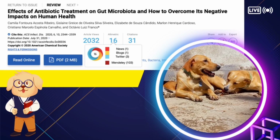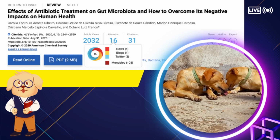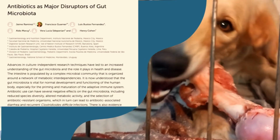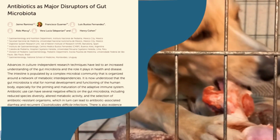So what's the problem? Well, antibiotics go into your dog's belly right here like a hydrogen bomb, and they wipe everything out, including all the good bacteria in your dog's stomach. And your dog's gut microbiota, their microbiome, is of utmost importance. Leaky gut can lead to things like cancers, can lead to joint problems, can lead to just them generally being miserable.